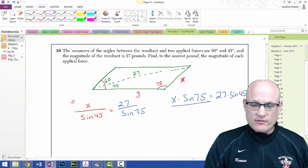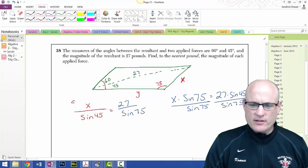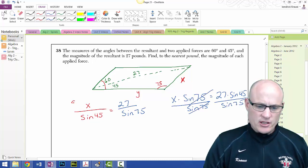Times sine of 45. Divide by sine of 75. We only have one question left after this. Divide by sine of 75.